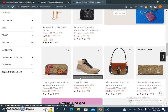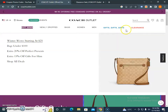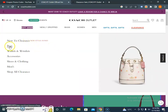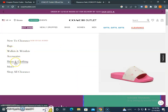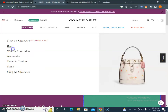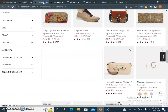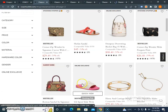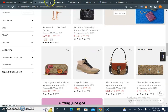And these are put on clearance, and you will find them in the clearance section. You can see clearance by bags, wallets, wristlets, accessories, shoes, clothing, men, and shop all. You can check each category one by one. Inside these categories, you will find the cheapest items on their website, and even without any promo code or coupon code, you will get 70% off. These types of offers are currently running, okay.